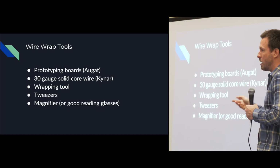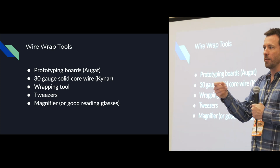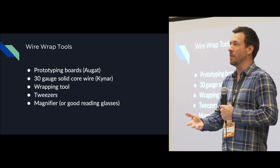The prototyping boards are great because all the pins are already set. You've got a ground plane, you have a VCC plane, you've got sockets on the top and the bottom for things like decoupling capacitors. It's a much more comfortable way.